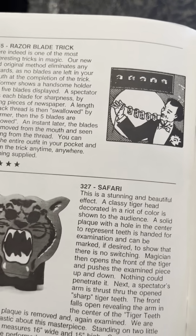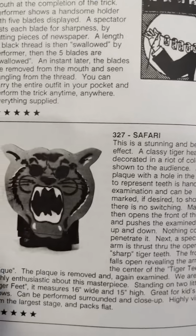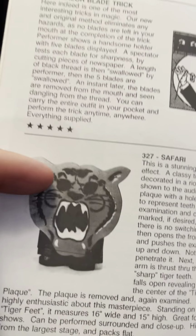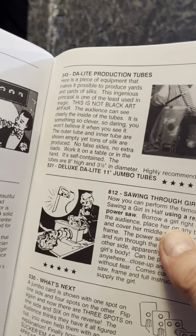If you don't mind the cuts and everything, it is an easy trick to do, but it hurts if you're not careful. I've never had that one. If I had the money, I'd probably buy everything in here.